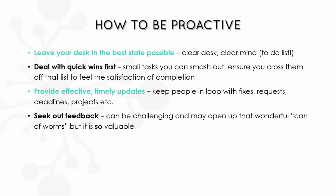Seek out feedback. This can be challenging. It might open up that awful can of worms that we hate to open up, but at the same time it's so valuable. So I think the risk reward is worth it. It's worth doing for the benefit it can give you. If you get feedback from people, one, you're demonstrating that you're proactive and actively seeking it, but also it will give you an opportunity to see what perhaps you're missing, because you can't be and see everything in your office environment.